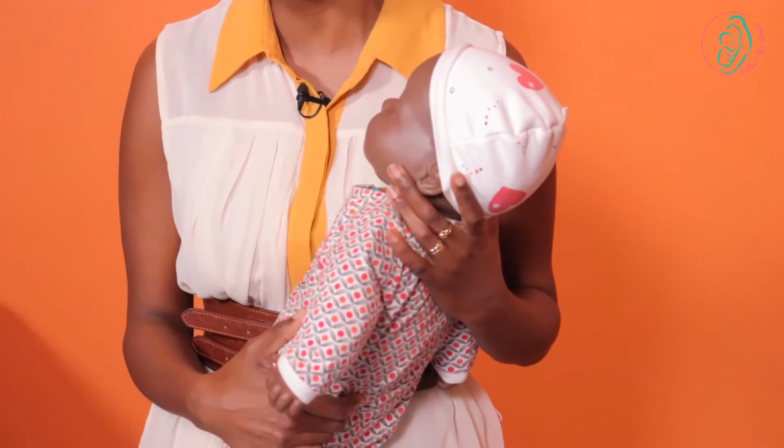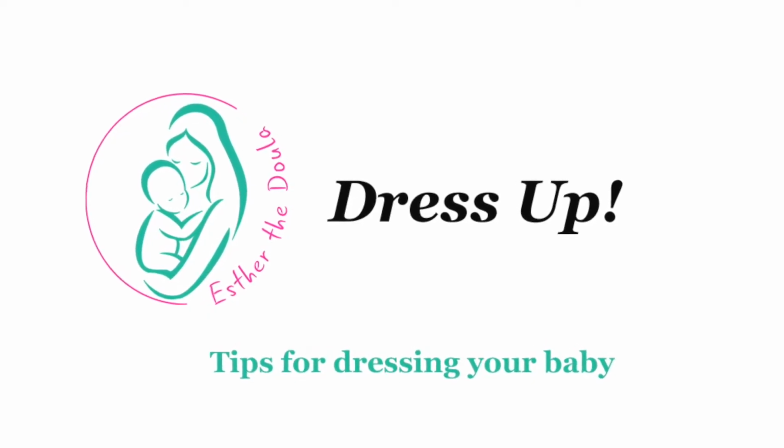And I remember removing one layer after the other, and I got to the basic layer, like this baby of mine, and guess what? The baby almost smiled at me, and she turned and she slept. That's what we're gonna talk about today. How do you dress your baby?